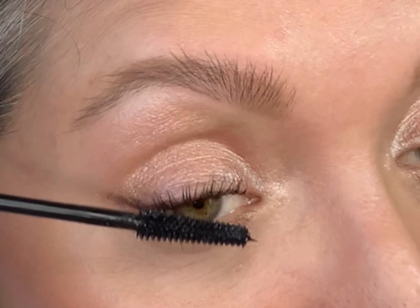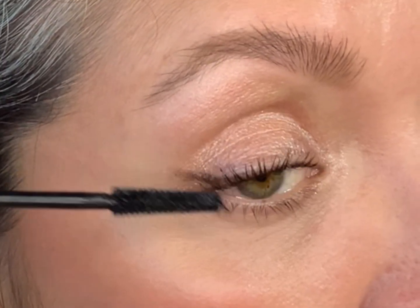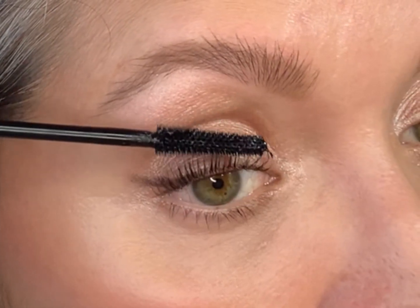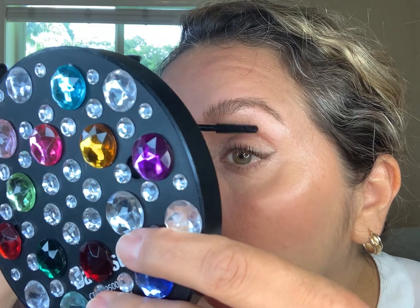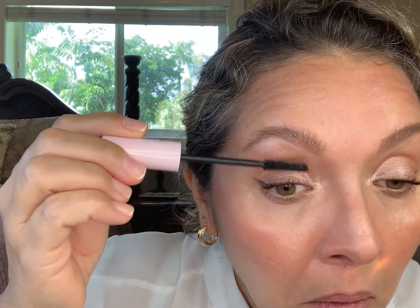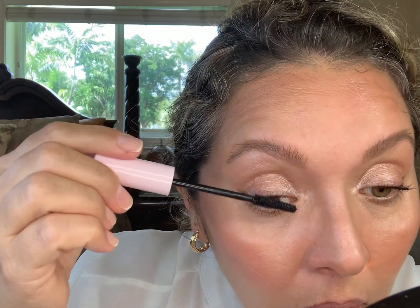So it is separating my eyelashes. And I think it only comes in one color. Okay, not bad. Okay, there we go. Just gonna give myself another coat. It looks like it does dry up rather fast. Yeah. So I think one coat.